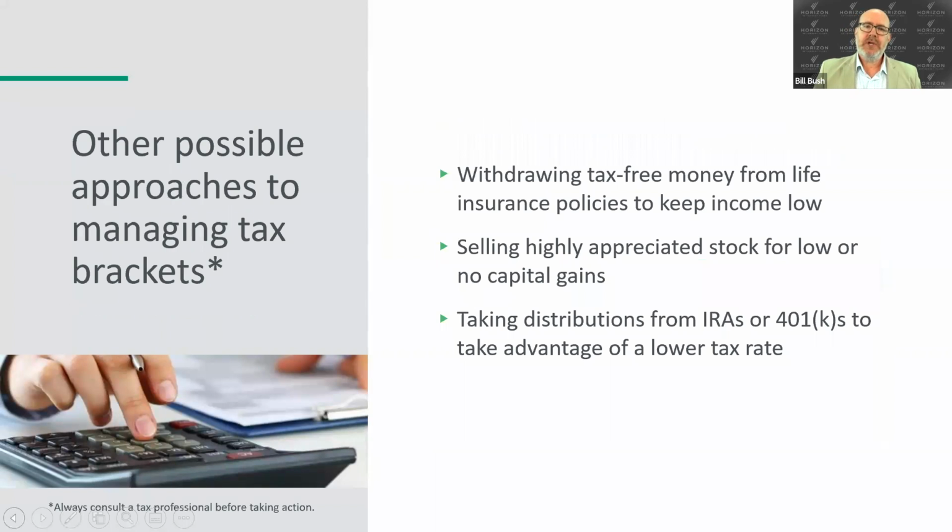Some tactics you could use in managing income around tax brackets. Some other ones might include withdrawing tax-free money from life insurance policies to keep income low, selling appreciated stock for low or no capital gains, taking distributions from IRAs or 401ks to take advantage of a lower tax rate. Remember those traditional IRAs and 401ks, those are tax deferred. If you pull those out in lower tax rate years, that's an advantage as well. As we've seen, you could also consider partial Roth conversions to fill up lower tax brackets.